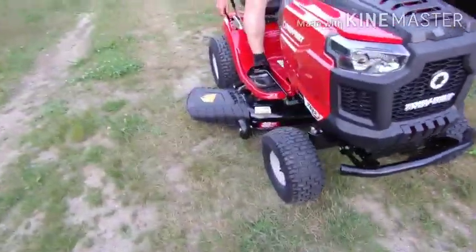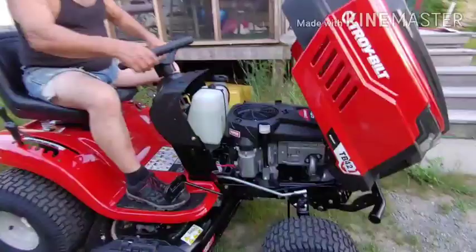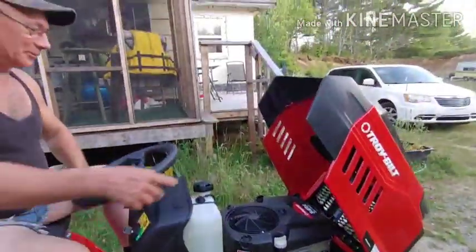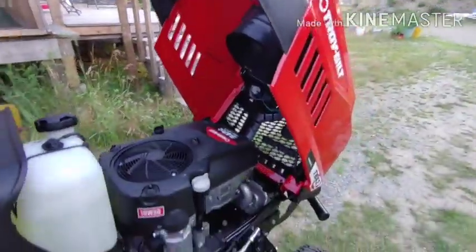Now you can come out and mow anytime you want. It's not clean looking, eh? How long is it going to be like that? Look under the hood, how clean that is. Until you mow the first grass.